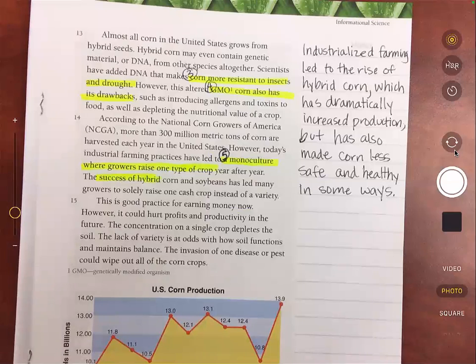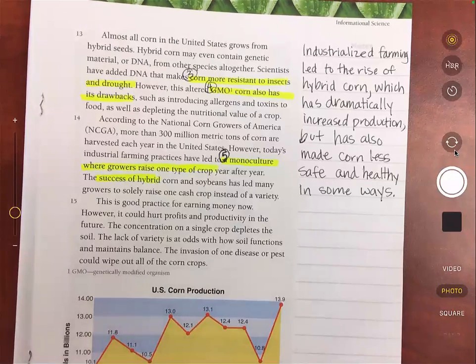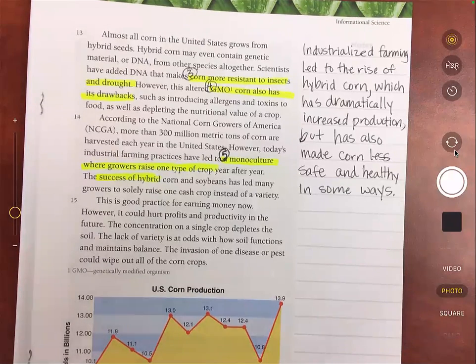This is a good practice for earning money now. However, it could hurt profits and productivity in the future. The concentration on a single crop depletes the soil. The lack of variety is at odds with how soil functions and maintains balance. The invasion of one disease or pest could wipe out all of the corn crops.